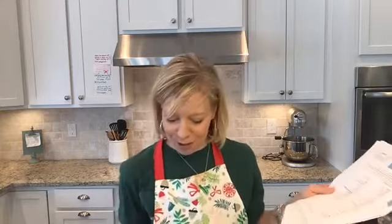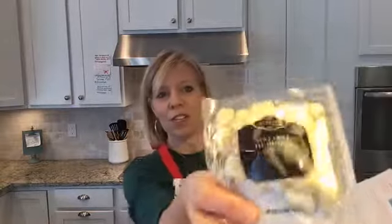Somebody asked where I found the no whatever this stuff is, which I'm not gonna even try to say. No, there you go. No tea, no key, no whatever. Somebody asked where I found it. I found it at Kroger. I don't know if Aldi carries that. If any of y'all know if Aldi carries it, I would love to hear that. So I think I've got all your questions answered.